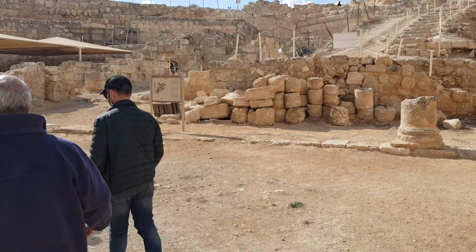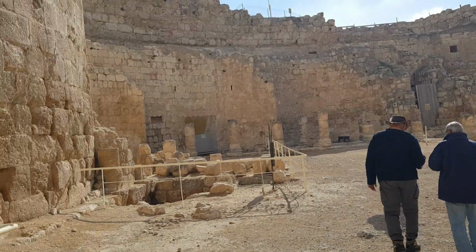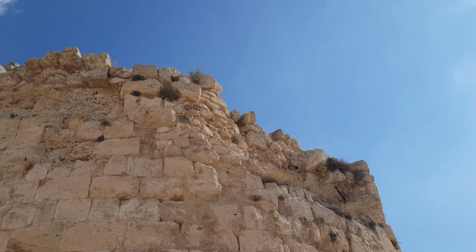This is Herodion, the place that King Herod built himself, kind of a palace. This is the palace of King Herod. You can see the tower, which is only 10% of it. It was 40 meters high.